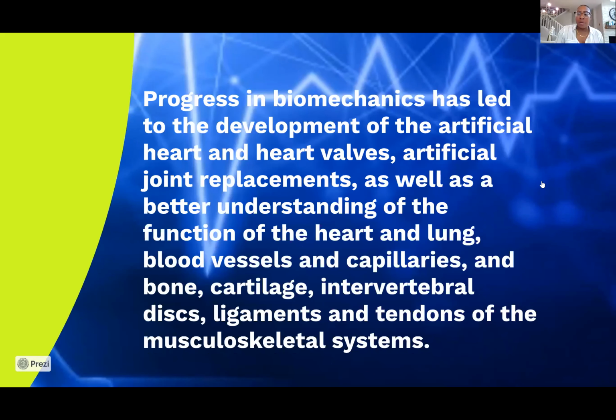So progress in biomechanics has led to the development of the artificial heart valves, artificial joint replacements, as well as a better understanding of the function of the heart and lung, blood vessels, capillaries, bone, cartilage, intervertebral discs, ligaments, and tendons of the musculoskeletal systems. So all of that combined provide a better understanding of biomechanics.